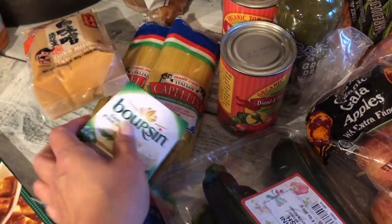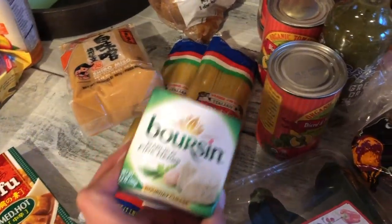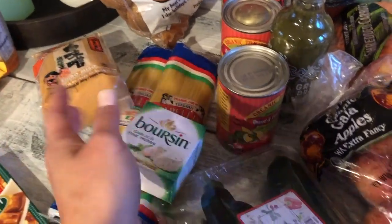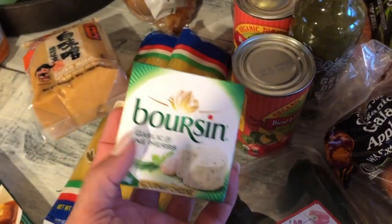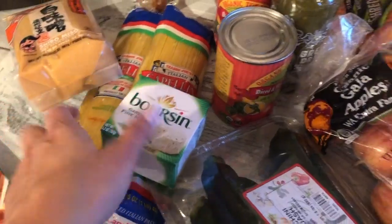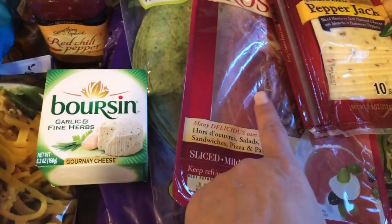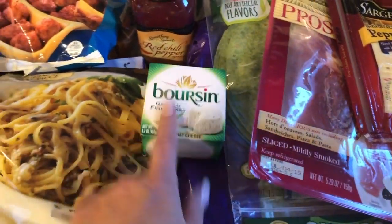And then I got this. My other Trader Joe's actually has this. This Trader Joe's that I've been going to, because it's on the opposite side of the town, does not have it. And I love this one. When I do this, I'll have a little bit of this with that, and it's so good. Or else dip it in crackers. So that's the reason I got that.